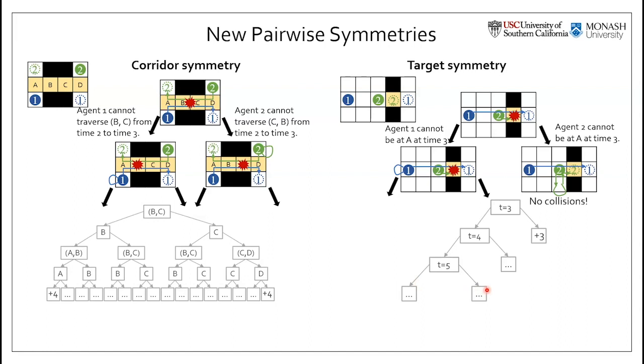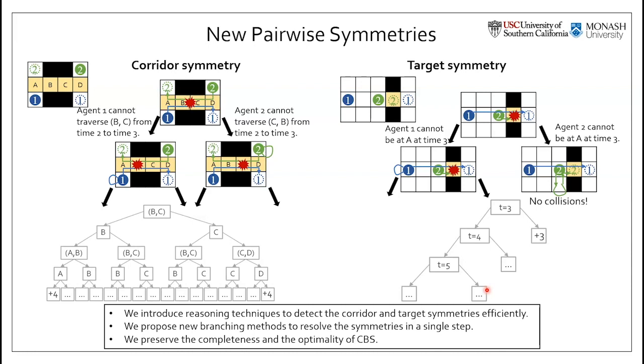In this work, we introduce reasoning techniques to detect the corridor and target symmetries efficiently. We propose a new branching method to resolve these symmetries in a single step instead of generating such a large tree. And we also prove that our reasoning methods preserve the completeness and optimality of CBS.